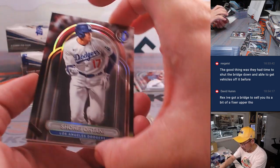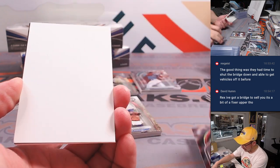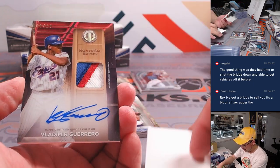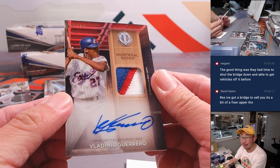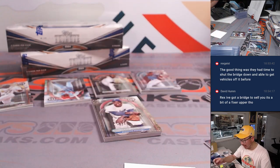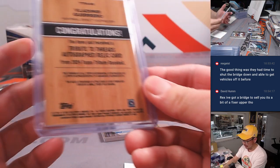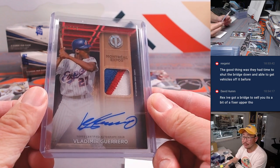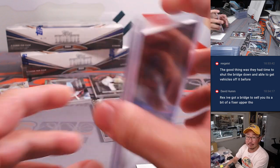All right, behind base Shohei Ohtani, which will be in that non-numbered card randomizer, is Vlad Guerrero Sr. 9 out of 10. Three-color patch and on-card autograph. Expos edition, of course, will go to the Nats. And that is going to be Nationals 9. That'll be for Craig. Legend. That's awesome.